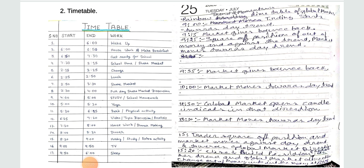6. 2:25 to 2:50 lunch. 7. 2:50 to 3:30 share market. 8. 3:30 to 4 full day share market discussion. 9. 4 to 5 study, school homework. 10. 5 to 5:30 yoga. 11. 5:30 to 6:15 park physical activity.